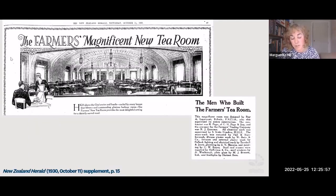In September 1930, the Farmers' grand and glorious new tea rooms opened at their Hobson Street flagship store. The opening advertisement proclaimed the dignity and refinement of the design, drawing attention to the arched beam ceiling tinted in shades of cream, green and salmon. The walls were finished in precast stone and terrazzo tiles.